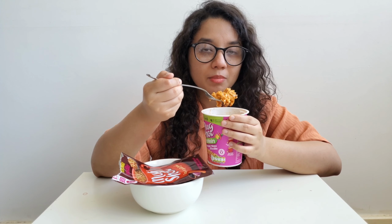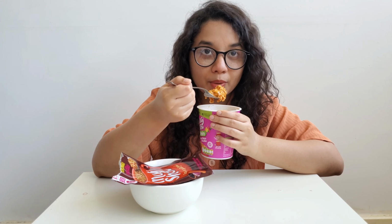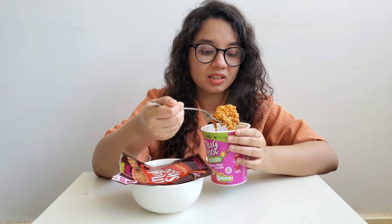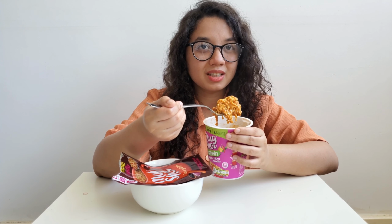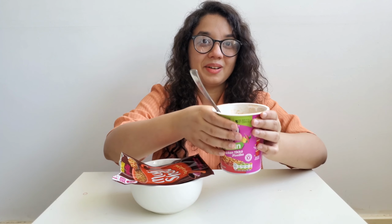It doesn't actually smell bad. It smells like a very mild chicken tikka. Let's see what it tastes like. Tastes a bit like too much gravy, and it doesn't taste very instant noodle type. It tastes like jhole shatik to noodles. Really? Like you had some leftover curry sauce and you just added some noodles to it. I don't hate it. It's not bad per se. It's edible.